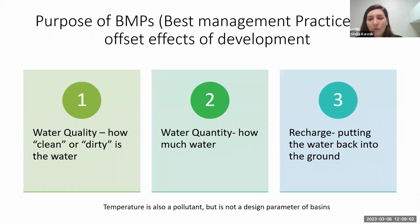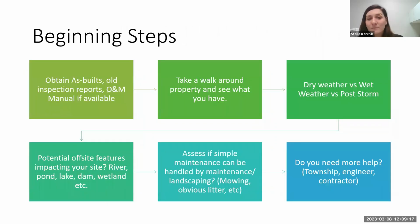So we mitigate quantity, quality, and recharge. Last thing is temperature actually does change too when you develop, but it's not something we design for. It's just something to note that the water does also get hotter from being in urbanized areas. And this is the most important slide. If you take anything away from this, I would say just this slide.